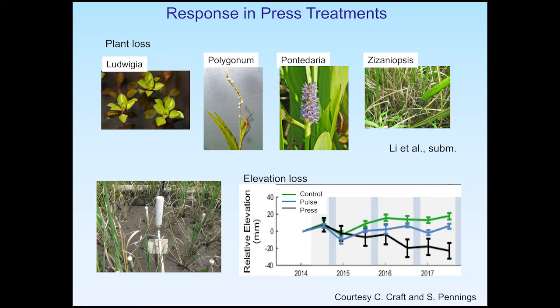So we lost some plants, some biodiversity. Ludwigia was gone within 2 months. This is sort of in the order in which we lost things. Polygonum lasted about a growing season. The Pontederia lasted a few growing seasons. There's still a few left. And the Zizaniopsis, which is the dominant species, there's some Zizaniopsis, but it's much reduced.